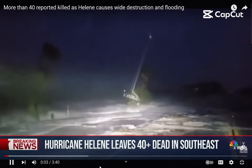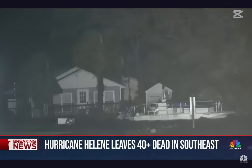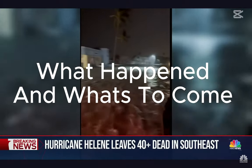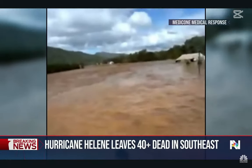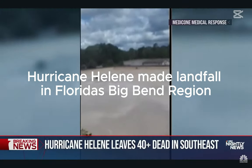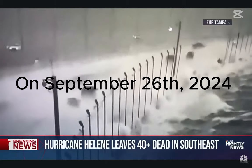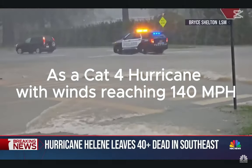lives. The massive hurricane that slammed into Florida, overwhelming first responders. Rescues along the East Coast from Florida to South Carolina. In Tennessee, a hospital sending out an SOS when it became surrounded by water. Patients stranded, forced onto the roof, and airlifted out. Helene made landfall on Florida's Gulf Coast, but the impact stretching 1,000 miles across 15 states, killing dozens.